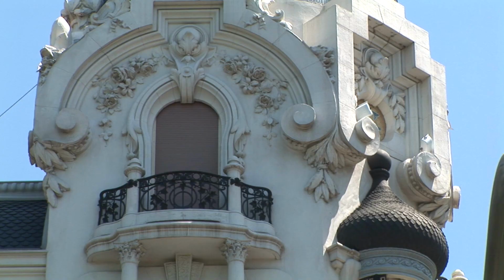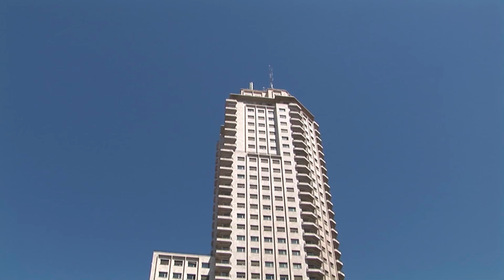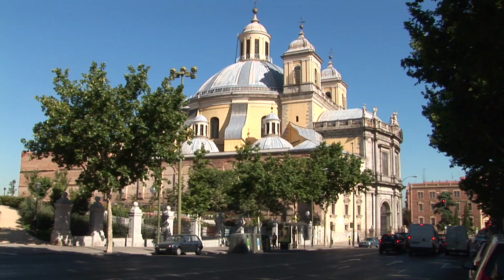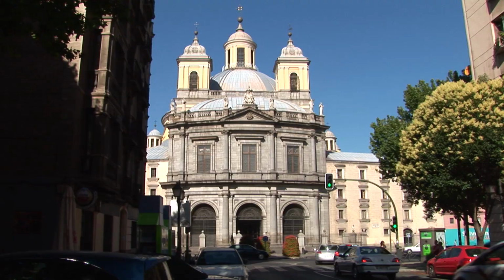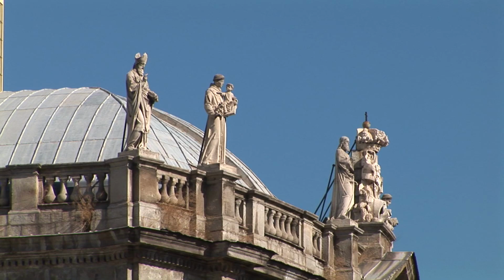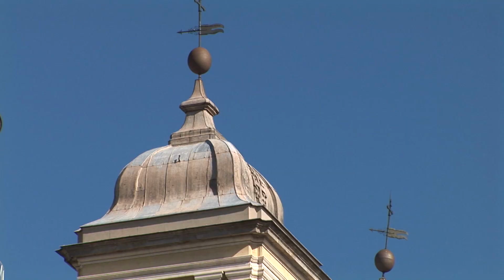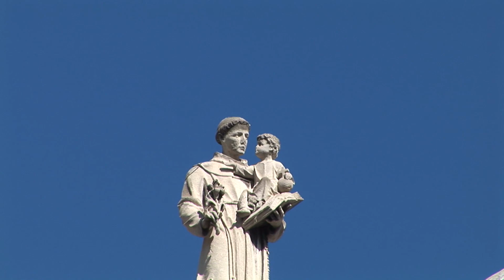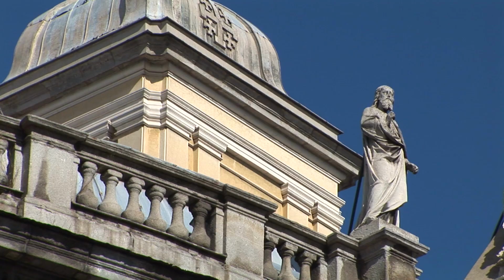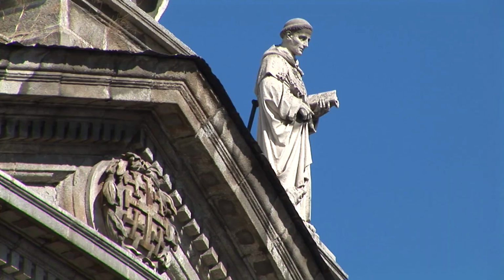At 142 meters, the Torre de Madrid was once the tallest concrete structure in Europe. The enormous dome of the Basilica de San Francisco el Grande is its most prominent feature. It is the third largest dome in Europe. The church is located just a short distance from the cathedral, above and just around the corner from the Puerta de Toledo. The church was built in 1760 by King Carlos III.